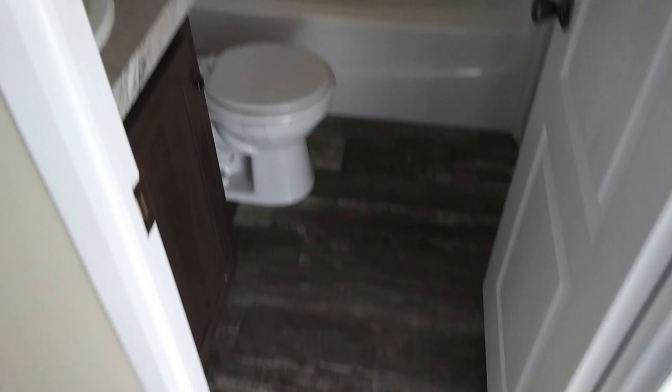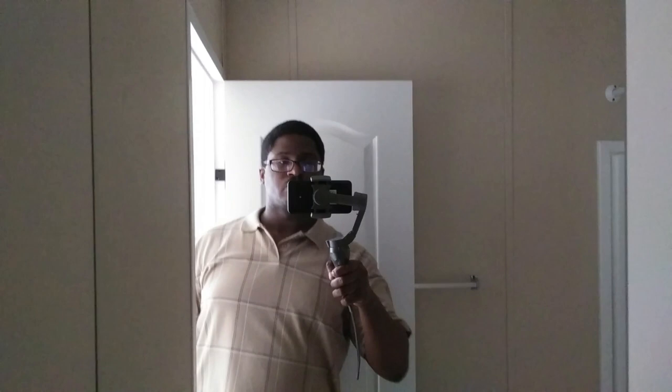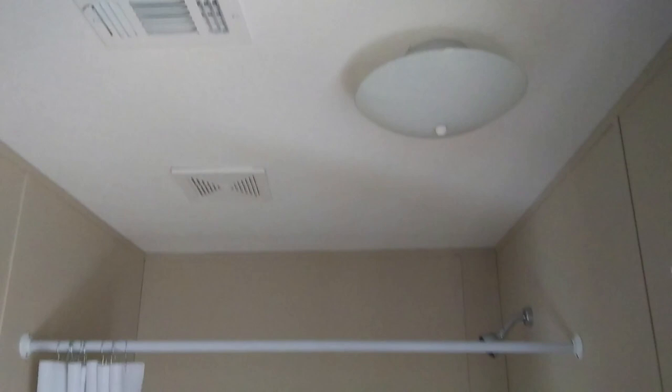There's lots of natural light in this room. And right here would be your hallway guest bathroom. It's a very cozy bathroom. You have your mirror right there. You have your commode over there. You also would have your full fiberglass tub and shower combo. You could do a lot of things with this hallway guest bathroom.